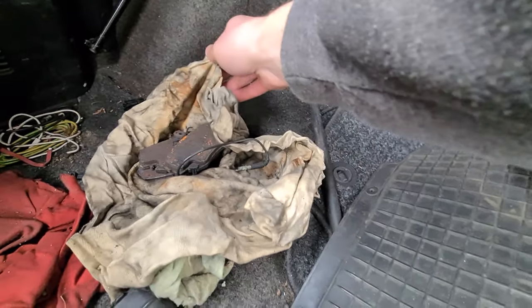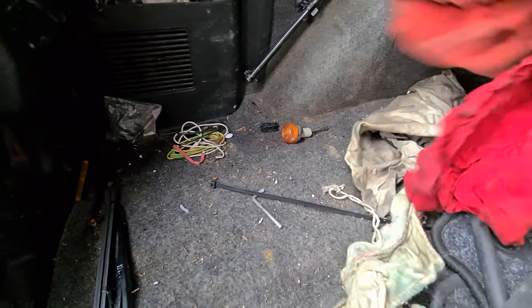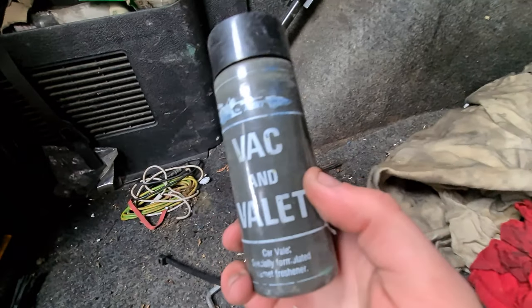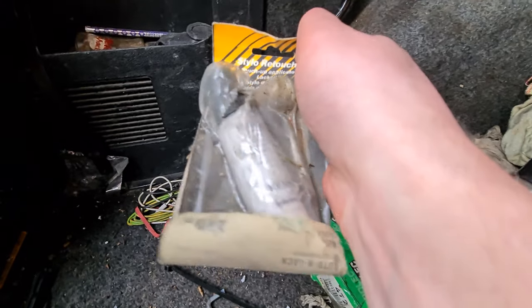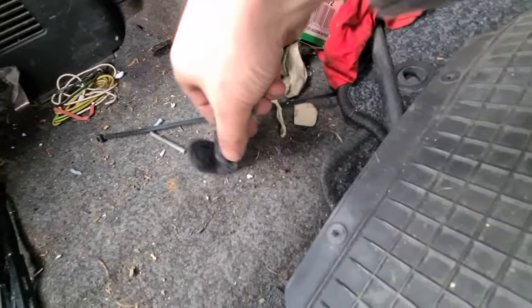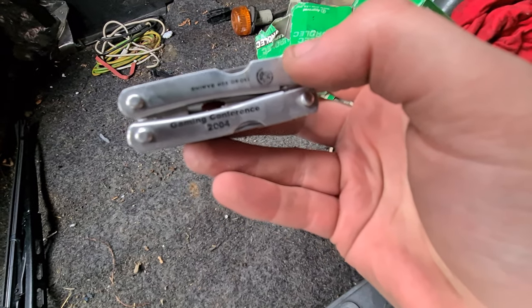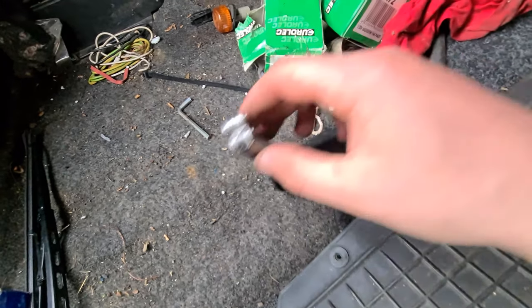Something with something inside it. Some brake pads wrapped in some rag. Some rags. What have you got in here? We've got some bulb. What's this? This is a Stylo Retouch applicator pen. Oh, what's this little trinket here? A tiny gaming conference, 2004 Sogo Sun Gaming. Nice.